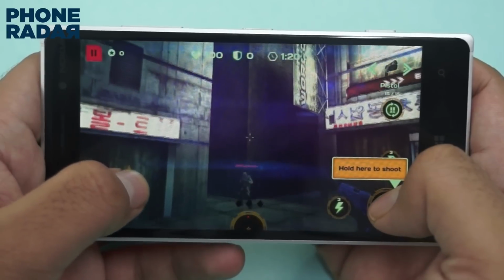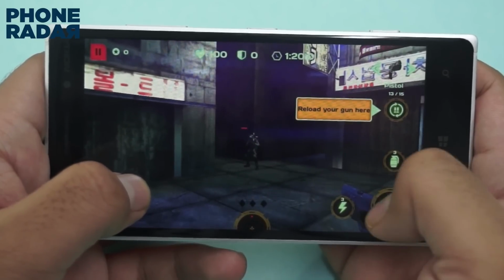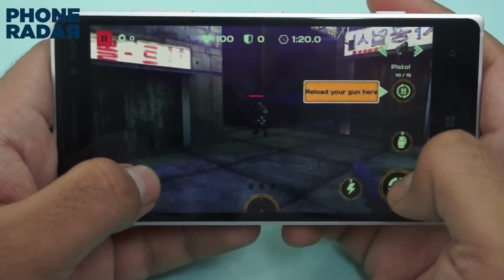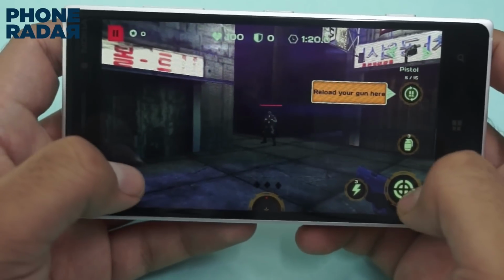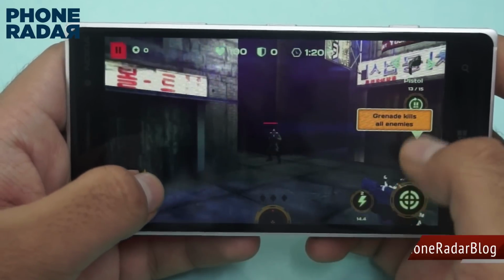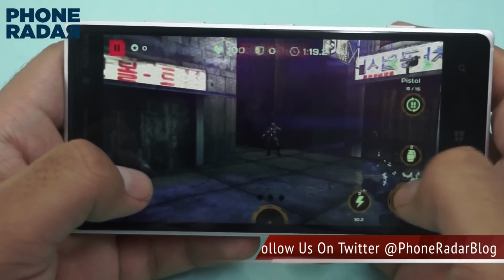So the next game that we would be playing here is the Dead Earth Trigger Man. So this is another game where you would see a lot of graphics, and the other good thing here to understand is the touch response of the smartphone. The recent device that we had checked was the Microsoft Lumia 535, which is a budget based device, but still we weren't impressed with the touch response because the smartphone touchscreen couldn't properly take the touches.